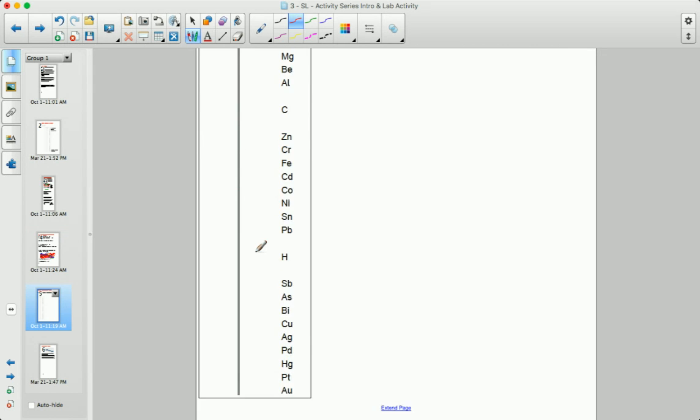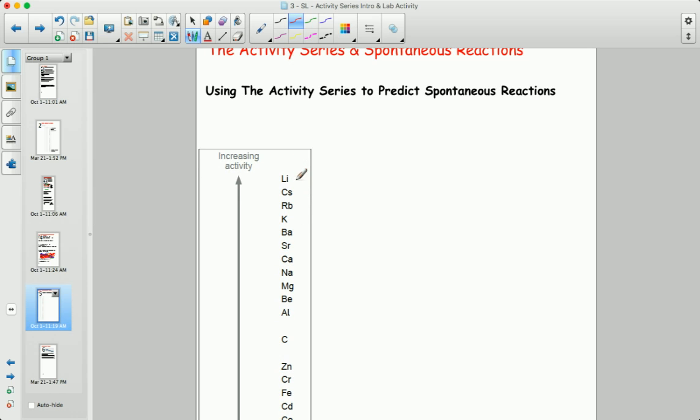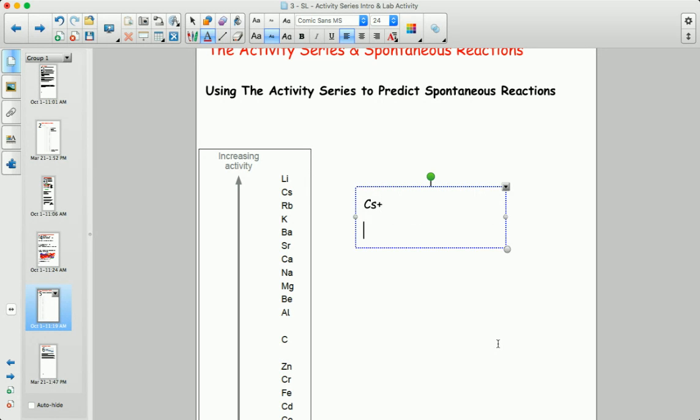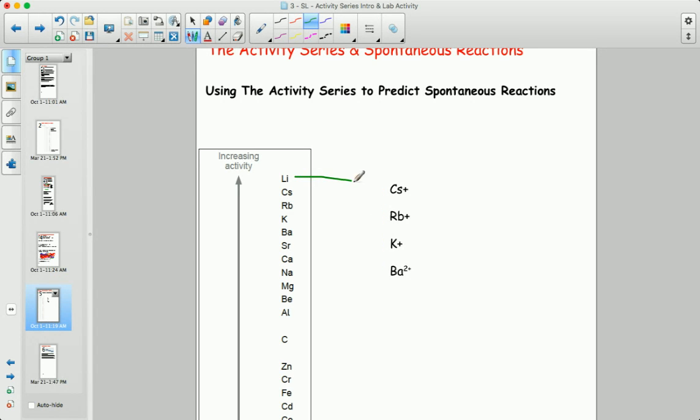And so from here, this is the activity series. The elements on the left are the strongest reducing agents. So lithium can give electrons to any of these elements' ions that would be beneath it. So if you created the alternative series here, cesium and rubidium and potassium and barium, going all the way down the list, but I'm going to just stop there to make it reasonable. Lithium, because it's the best at giving away electrons, can give electrons to cesium. I know that it can give electrons to rubidium, to potassium, and to barium. So all of these reactions would take place, and I would predict that yes, they happen spontaneously.